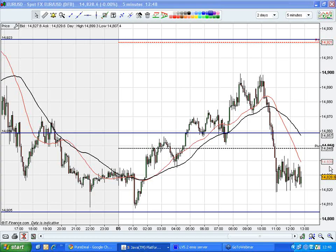Still 14854. What you could probably do with your chart, see if you can switch it, close your chart down and bring it up again. Hopefully that way you can refresh it and make sure it's not still stuck at 14854.